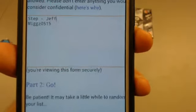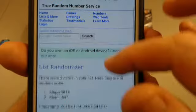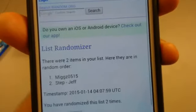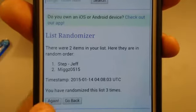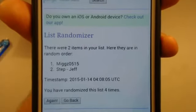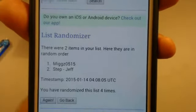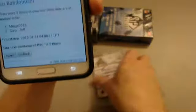50515. Okay. Five times, name on the top. At the fifth time is who gets it. All right. That's one. That is two. Three. Four. And I'll make you wait. One, two, three. Five times. Migs 0515 goes to you.